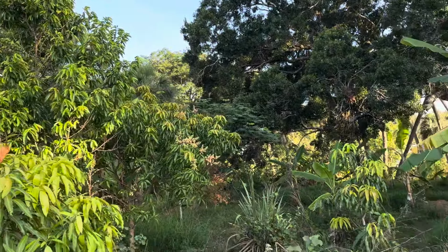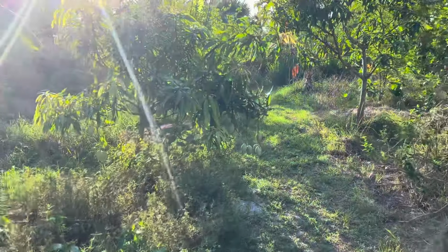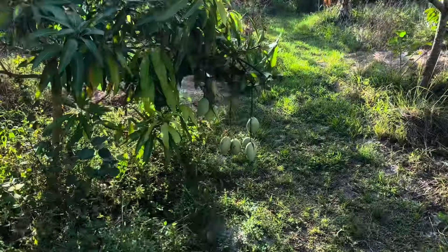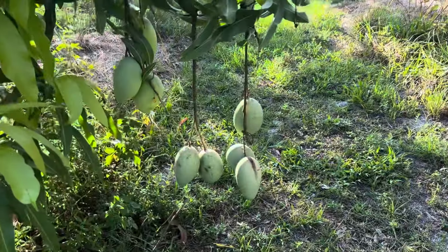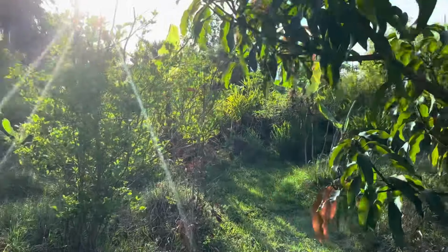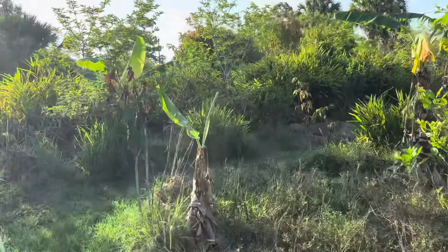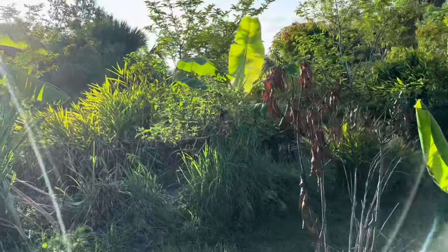Mangoes are doing good. Guanabana is doing good. We still don't have any mangoes to pick. It's June already, and this is the latest we've ever had them. We have lots of pea-sized mangoes on our trees. When's that going to be ready? Is it going to make it through summer?